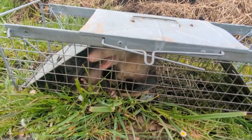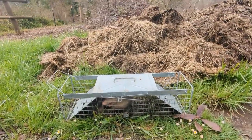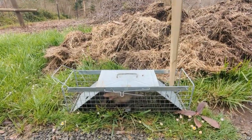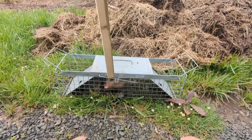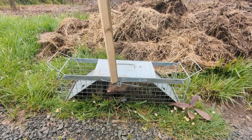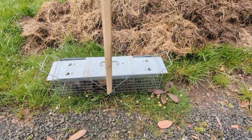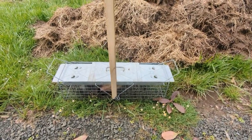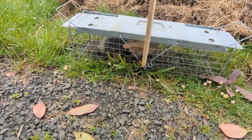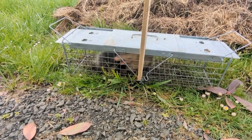So here's what we'll do. Lift that end and lift this end. And then let's poke that open and see if he knows enough to get out. Come on, get out of there. You don't want to stay in there. I know you're scared, but let's get on out and go do whatever you possums do.